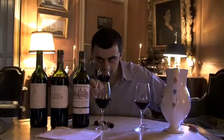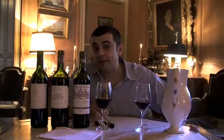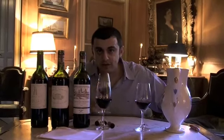Good fruit. Little sour cherry. Very clean on the nose.